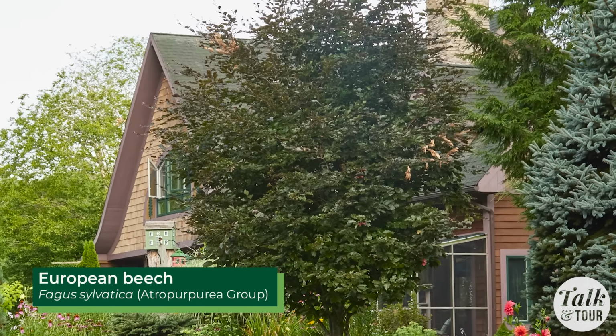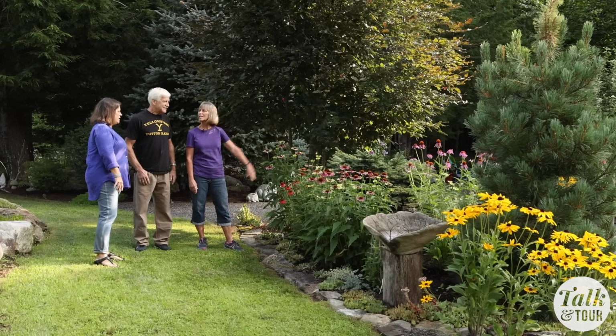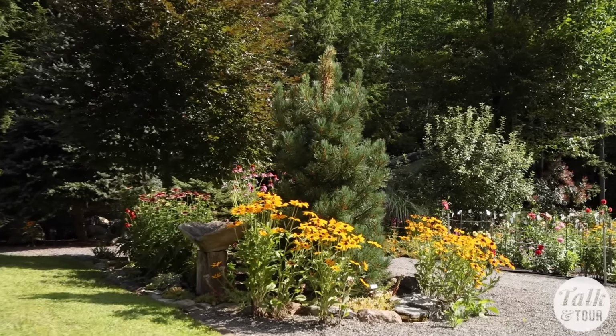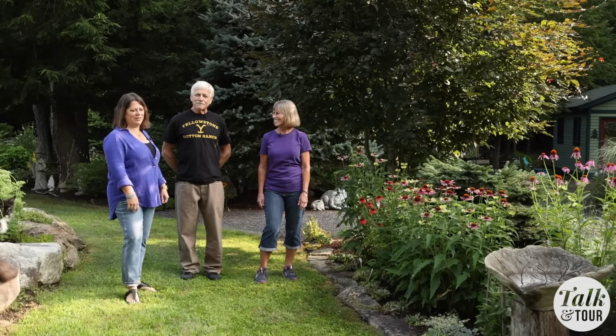And every bed has a mix of trees, perennials and annuals. This is a blue spruce over here. Okay, yeah, that's a pretty one too. And you have a dwarf blue spruce. And you have everything so well labeled. It makes it easy for me to remember when I see something. That helps too. It's easy to forget over the winter, huh?